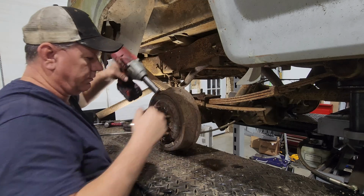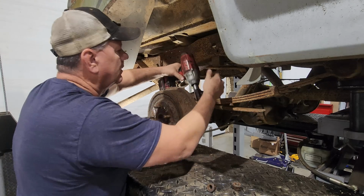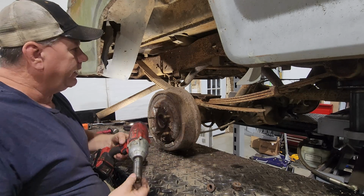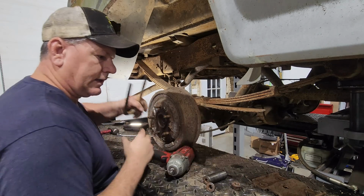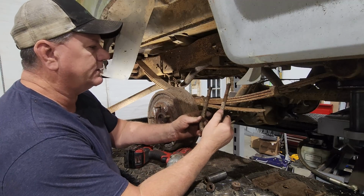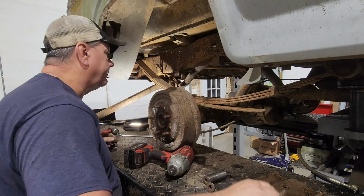That is absolutely amazing right there. Awesome. If this other side does this, well, we got it made. All right, that's pretty neat. If that came loose that easy, it sure is. I could probably reuse these, but I figured they was rusted. They don't look that bad. No, sir. We'll use the new ones anyway.